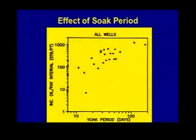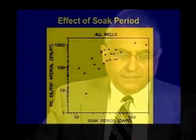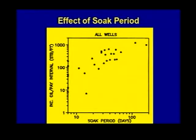Now let's discuss the effect of the soak period, or the length of the shut-in period. The longer we shut in the well, the higher the incremental oil. However, the longer we keep the well shut, the later we can reap the benefit of this process. You can see a cluster of points in the middle of the graph that suggest that an optimum soak period would be 30 to 40 days.